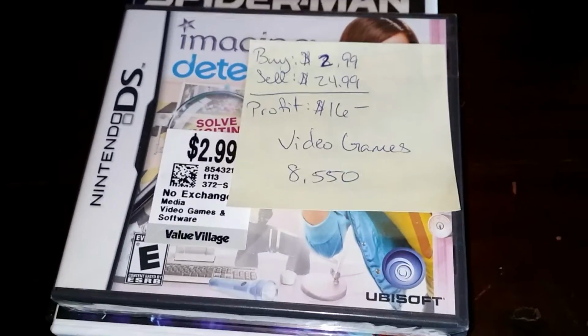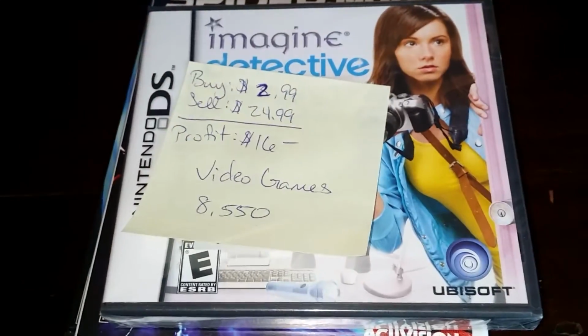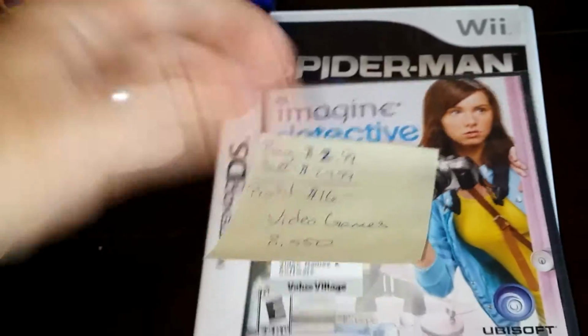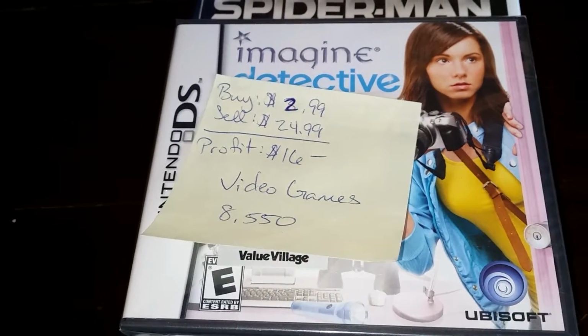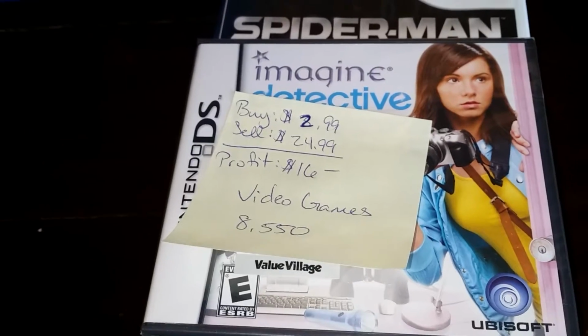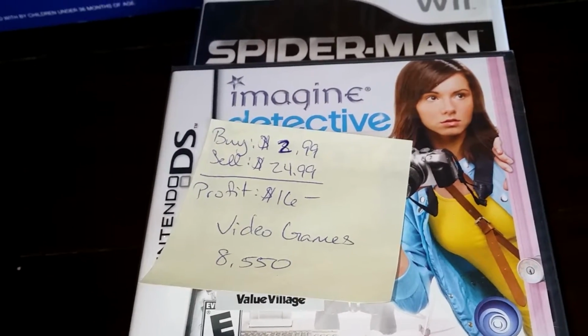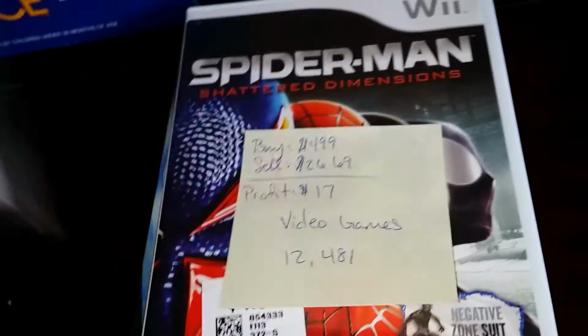Alrighty, got Imagine Detective DS, Nintendo DS game. Bought it for $3. I think that's on the back here. Nope, maybe it's on the front. Yeah, there we go. $3. Sell it for $25 for a profit of $16 in the video game category. 8,550 for the sales rank. So not a bad sales rank for video games.